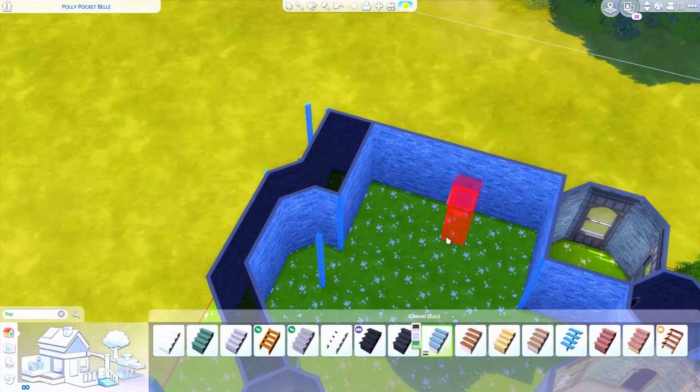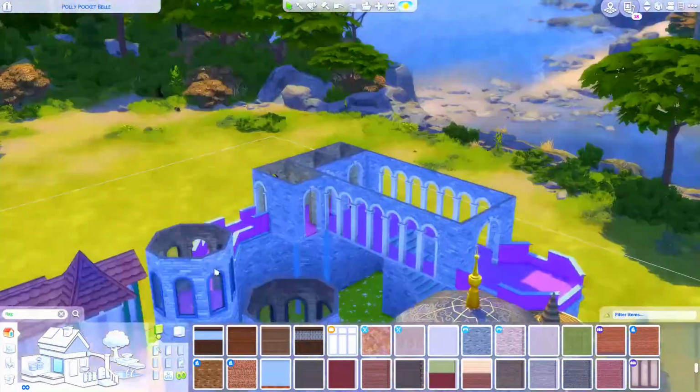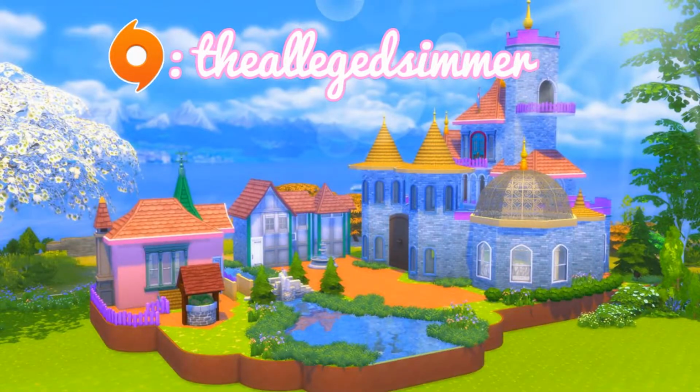So anyway, thank you guys all so much for watching. Let me know what you think of this castle. Which is your favorite so far? Do you like Cinderella or do you like Belle? And stay tuned for the Sleeping Beauty castle and for the Disneyland castle to come.